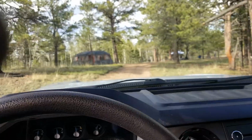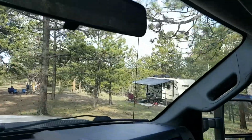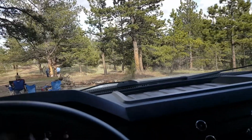Here's how we do it. Three families up here right now. So there's the big cabin tent right there. And we got another camper, and then we got another camper right down there. And we'll show you the fire here in a little bit.